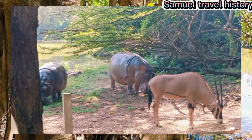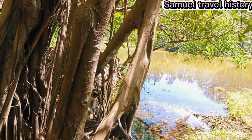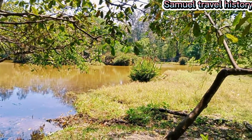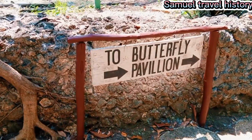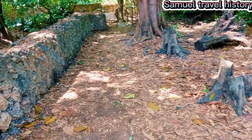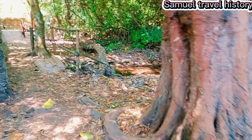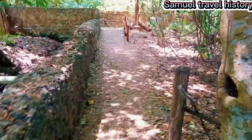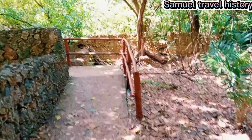Now these monkeys have a place to enjoy. If it weren't for Dr. Haller, I don't know if these monkeys could be here enjoying this environment. I think it's not easy right now to spot the hippos. Let's go to the butterfly pavilion. I don't know much about the butterflies, but I think this is where you go and see the stages of metamorphosis, different shades of butterflies, things like that. So let's go and find out more about these butterflies.